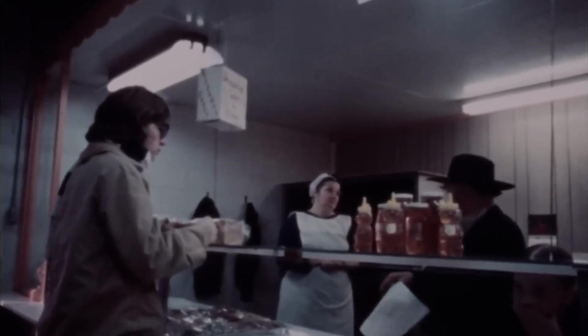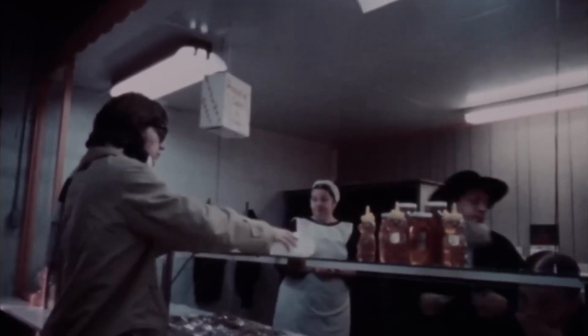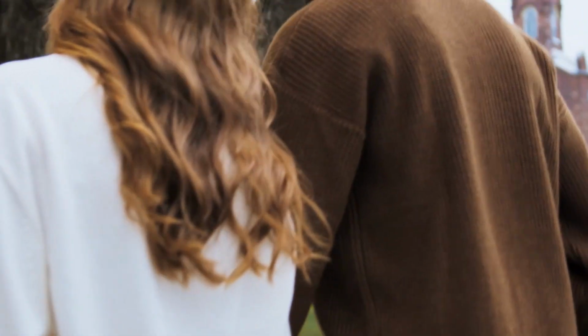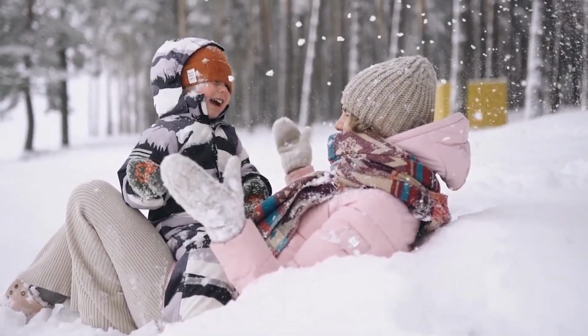Whether they're milking cows in the barn or sitting by the fire, they can adjust their clothing to stay comfortable. If you're looking to stay warm this winter without breaking the bank, consider adopting some of these Amish-inspired layering techniques. Start with a quality base layer like long underwear, add insulating fabrics like wool and flannel, and don't forget the accessories. Hats, scarves, and gloves make all the difference.